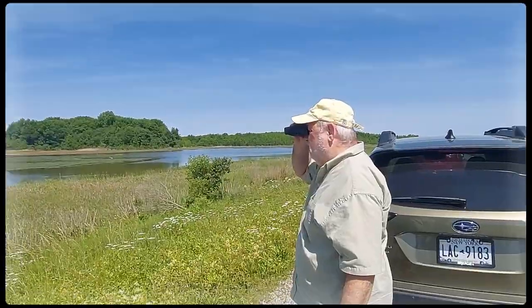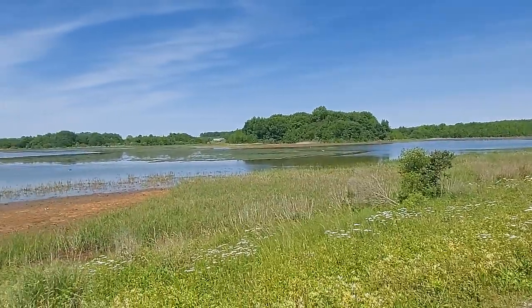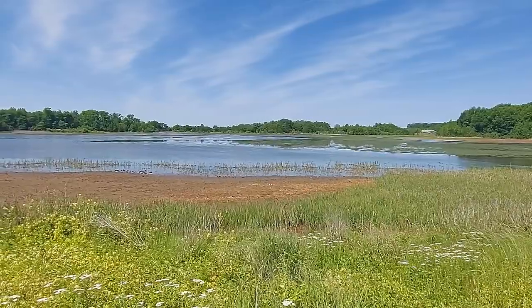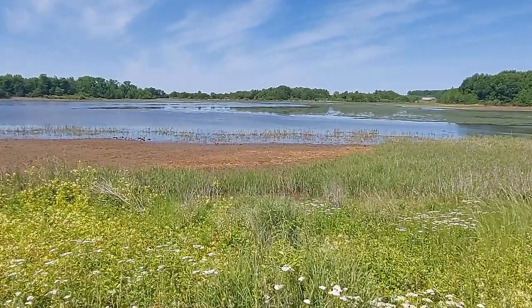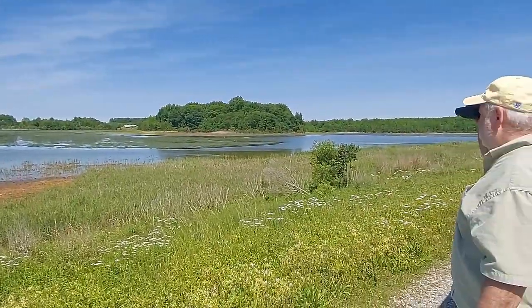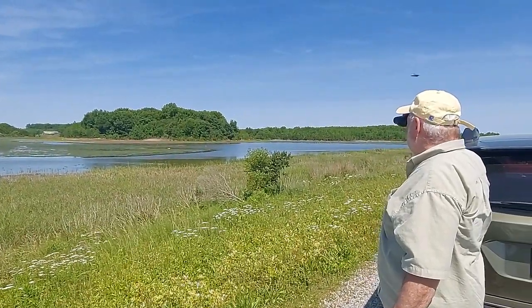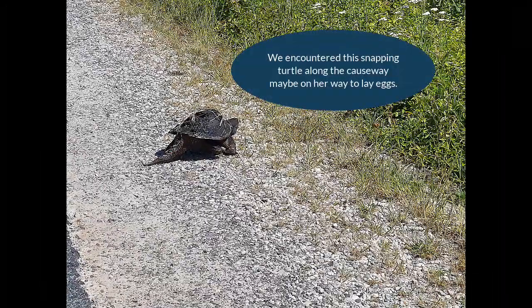Okay, so right now, I'm looking at a type of shorebird. It's pretty big with a long bill. I'm not exactly sure of the species, but it does look like she's nesting. I can see a lot of feathers around her area. She's sitting on a nest. And what are those out there in the water? Egrets? The ones farther out, they're a white egret. They're a pretty good sized bird.